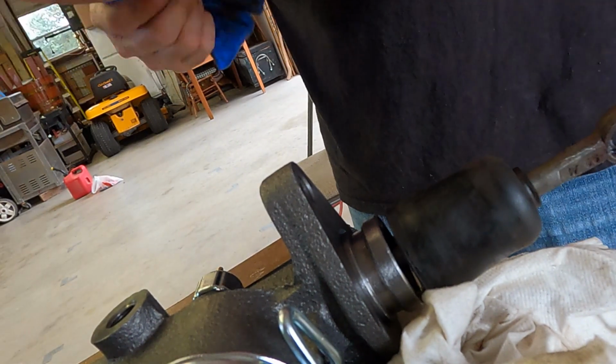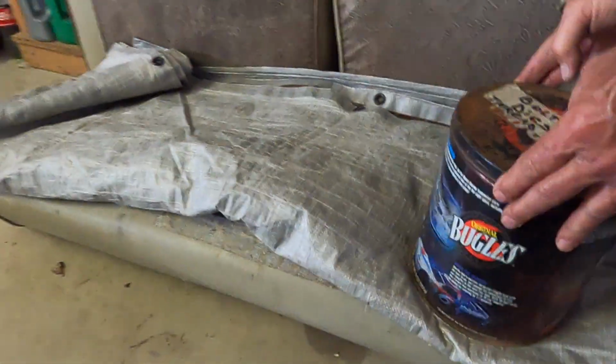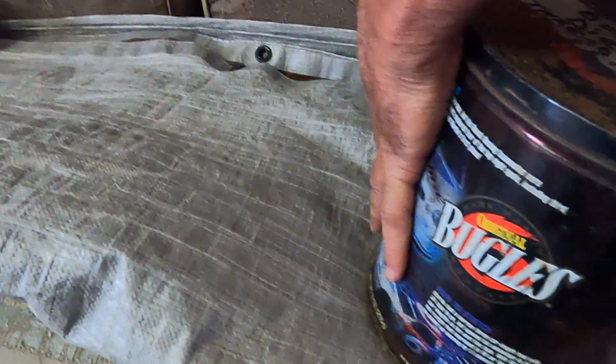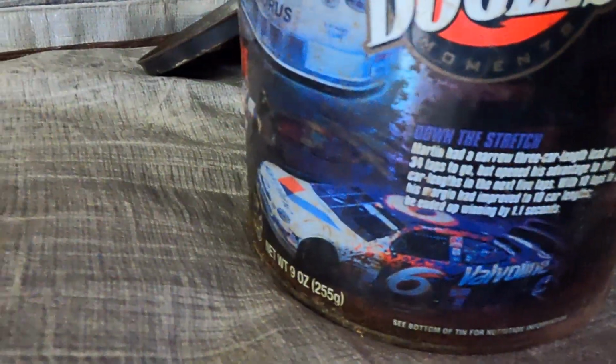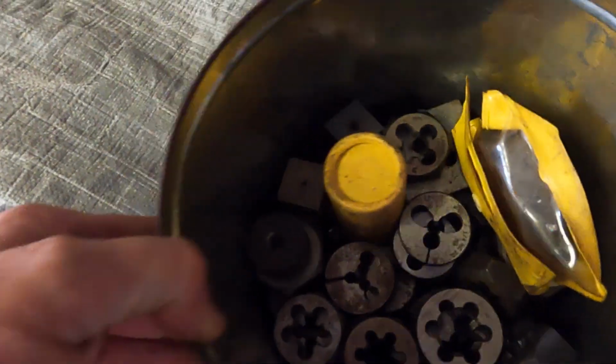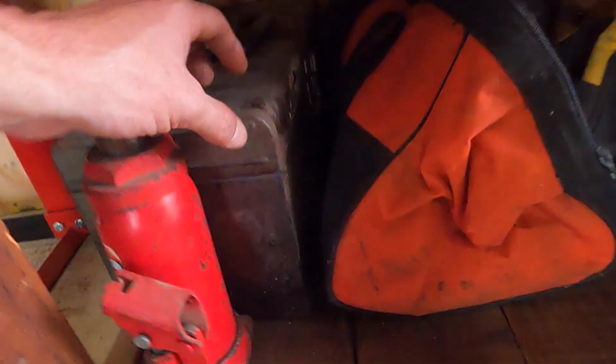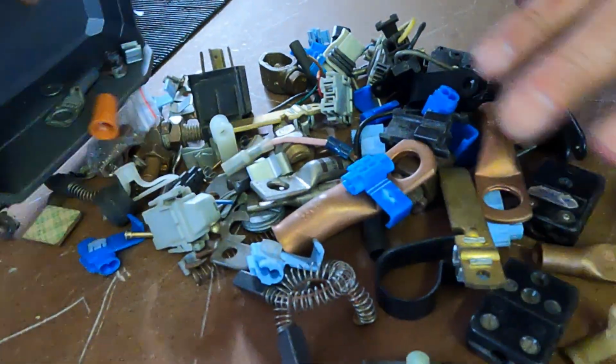I don't know if you've seen my tap selection. Look at this Bugles can with Mark Martin on the side of it. It's like 03 or something. Holy crap, this is all the smaller stuff. Anyway, I used one from in here to do a 3/8-24 thread. Oh my god, 3/8 and 24 threads. See that toolbox over there on the bottom shelf on the far left? That's right. If you need to tap holes or chase threads, I've got all that. Oh yeah, those are in the box.